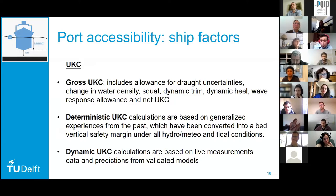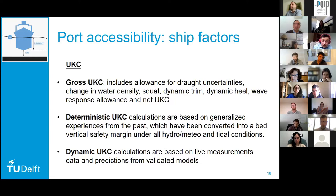I already mentioned gross underkeel clearance that includes all types of uncertainties, water density, dynamics of the vessel itself, net underkeel clearance, and so on. And there is also deterministic underkeel clearance. Deterministic underkeel clearance is based on experience from the past. Port authorities also conduct a series of pilots, and based on these pilots, estimate the certain margin that is considered to be safe, and that approach is normally called deterministic underkeel clearance.